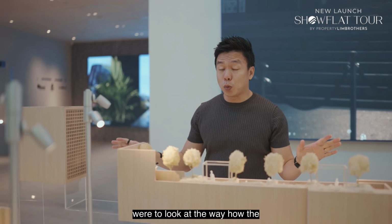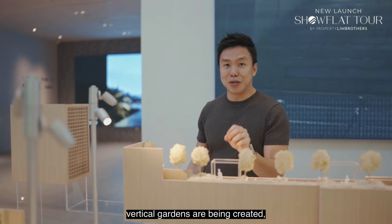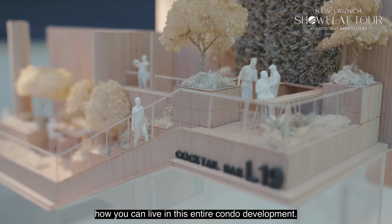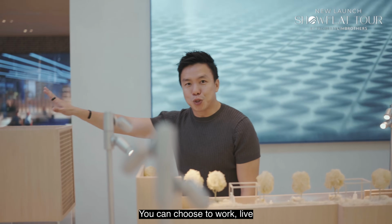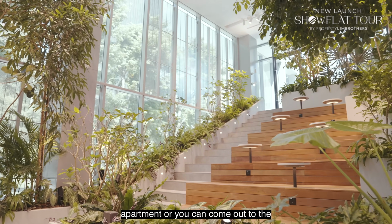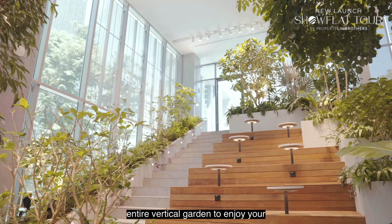So if we were to look at a way on how the vertical gardens are being created, I think you'll be intrigued in a way on how you can live in this entire condo development. You can choose to work, live and play within your own flip and switch apartment, or you can come out to the entire vertical garden to enjoy an entire day.